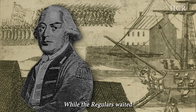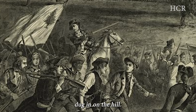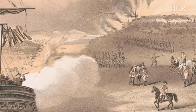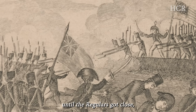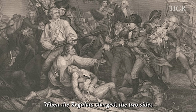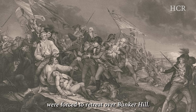While the regulars waited for the tide to rise enough that they could cross, more militiamen joined the forces dug in on the hill. Then, mid-afternoon, the regulars attacked. The militiamen were inexperienced, but protected by the fort. They held their fire until the regulars got close, holding them back until their ammunition ran out. When the regulars charged, the two sides fought with bayonets until the militiamen were forced to retreat over Bunker Hill.